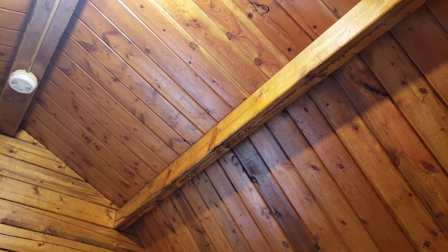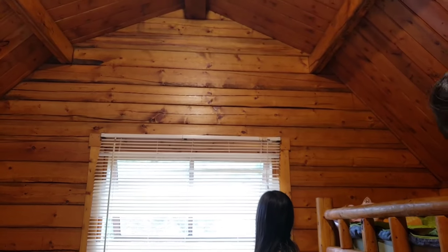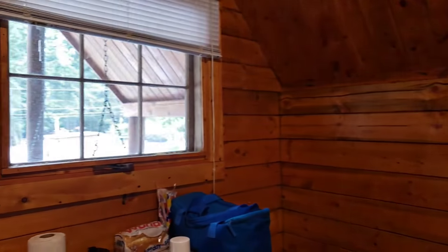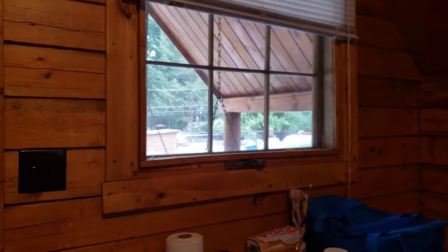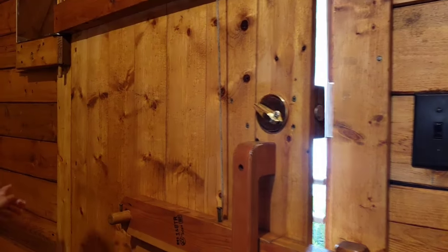So here's the roof. And the mirror. Oh, there's a mirror there too. And another window over there. And then over here we have the door. This is the pulley thingy. And then we have the light switch. And then we have a mirror, which we're kind of short for.